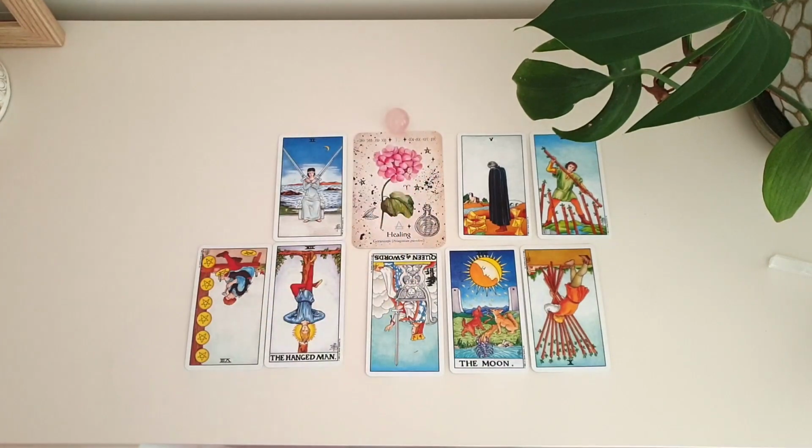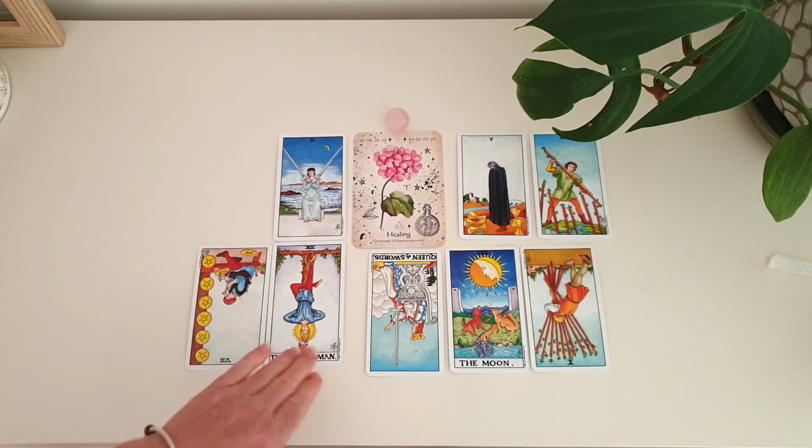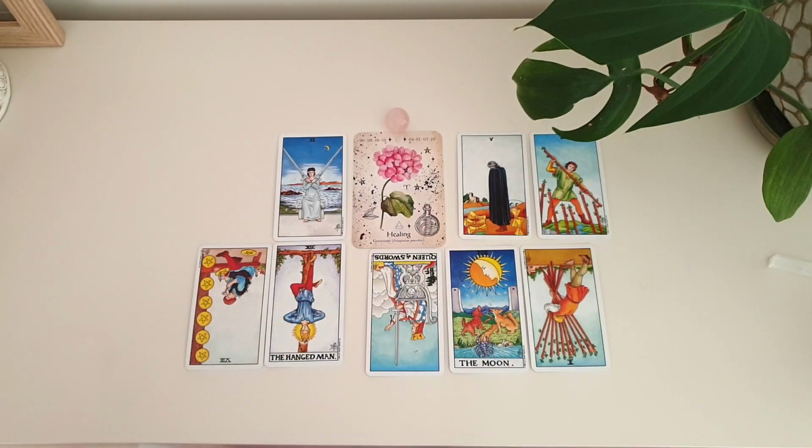You've got the pink quartz, which is perfect for healing. The Hangman, while this is the pause, this is the not wanting to do it, this is the stagnation, it also implies that you are going to change your mind when it comes to these things. You are going to have a fresh perspective, and the words are just popping into my head. So a fresh perspective on your own healing, on where you're going and how to work with whatever this is that's showing up for you.